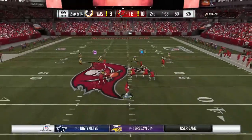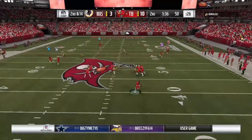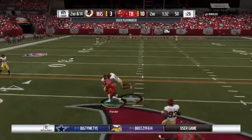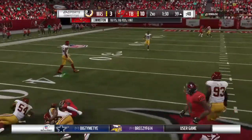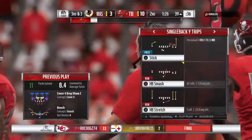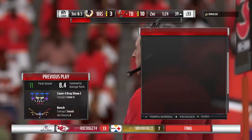Winston now from the 50. Escaping the pressure right. He's going to find a man here. It's complete. And he'll get it inside the 40 to the 39. They get 11 back on that one. It leads to 3rd down.